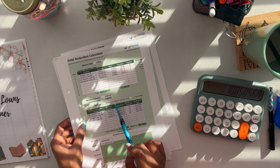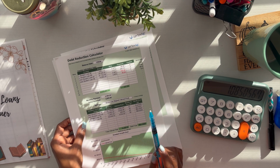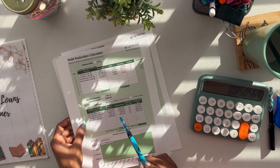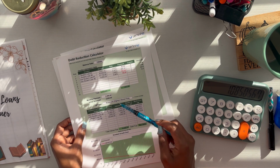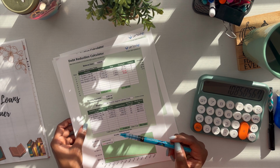which is saying it's 2028. Now, this is by Avalanche, high interest first, okay? And again, I know you guys be feeling some type of way because it says, wow, it's going to take you 3 years to pay $2,953. But look at that interest. It's only $300 compared to the $4,000, the $2,000, and the $4,000.